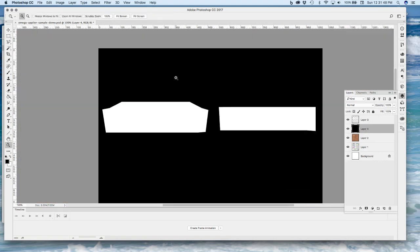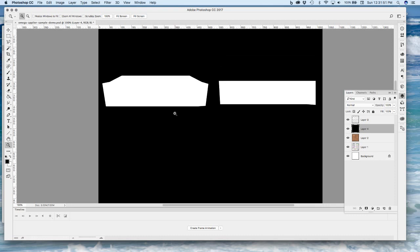So what do we have here? Well, this doesn't look like much yet, but this is the start of our tube top, okay?